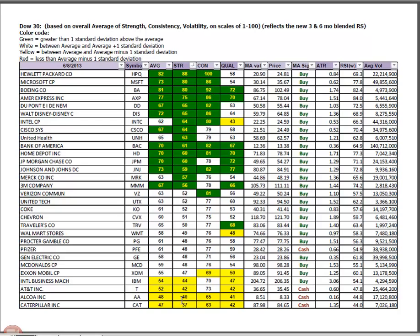Alcoa and Caterpillar, AT&T and IBM are at the bottom. IBM and AT&T are yellow in strength but white in consistency, which is sort of the polar opposite of what we looked at up here. When it's weaker than the long-term average, those are two that are decaying, if you will. Whereas ExxonMobil is early in its movement up because it's white then yellow. So that's one that's on the move up.